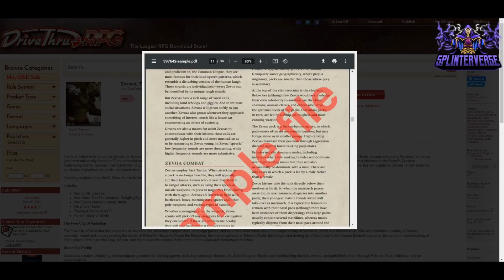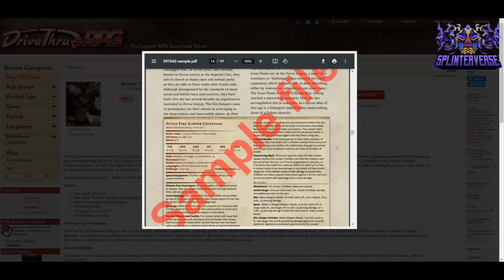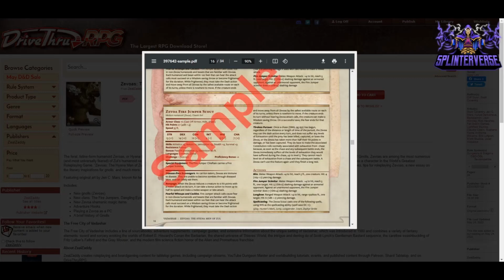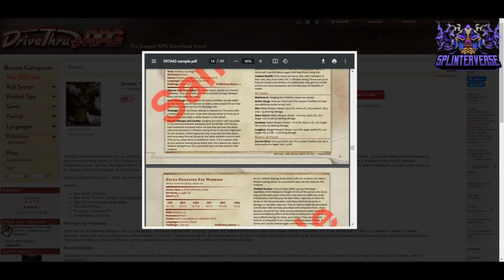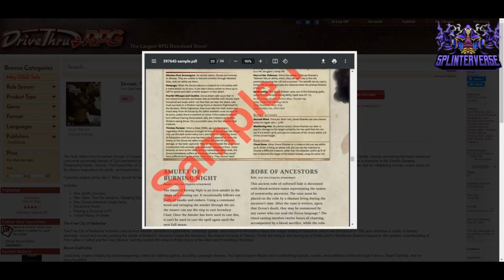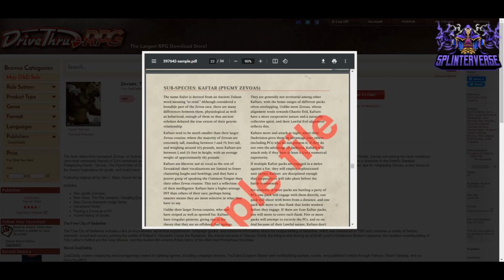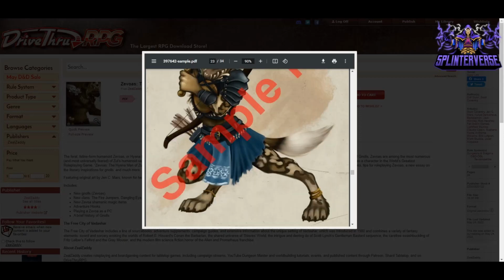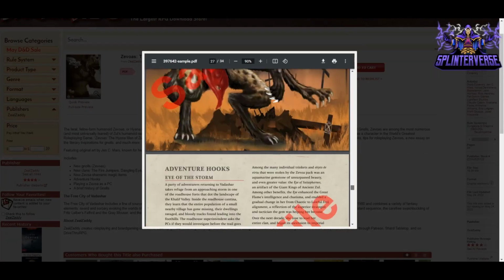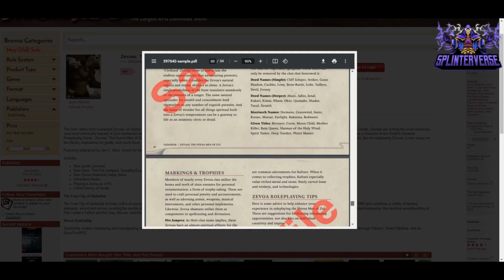And so we've got information on their language, their combat. I mean, all different stat blocks, challenge rating 2 there, challenge rating 1, 2, various ones that are going to come up against challenge rating 3. Then there's this amulet of burning night, robe of ancestors. And then you got the subspecies, all the way down to the race down here at the very end. So a whole section on that and role-playing tips.